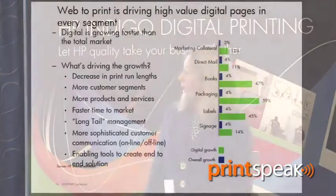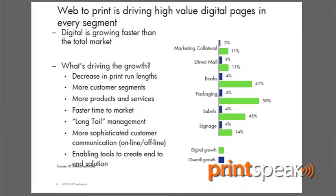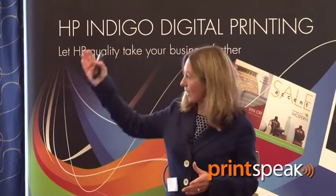The tools to create these end-to-end solutions. I remember years ago when we were at IPEX, we hardly had any papers for the press. The media weren't that interested because there wasn't the volume, there wasn't the demand. Now the range of substrates is just enormous. So all these enablers have come, which has allowed and promoted all this growth.